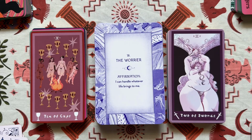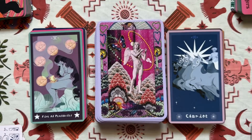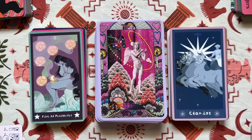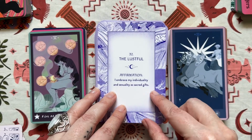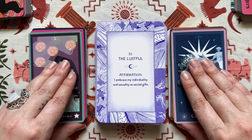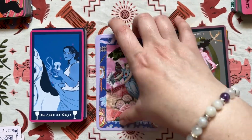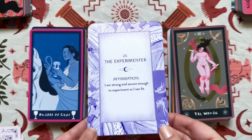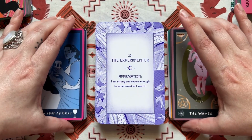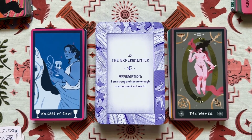The Worrier, I can handle whatever life brings me, with the Ten of Cups and the Two of Swords. The Lustful, I embrace my individuality and sexuality as sacred gifts, with the Five of Pentacles and the Chariot. You know what? Let's pretend that those backs aren't a thing. Experimenter with the Knight of Cups and the World. I am strong and secure enough to experiment as I see fit.